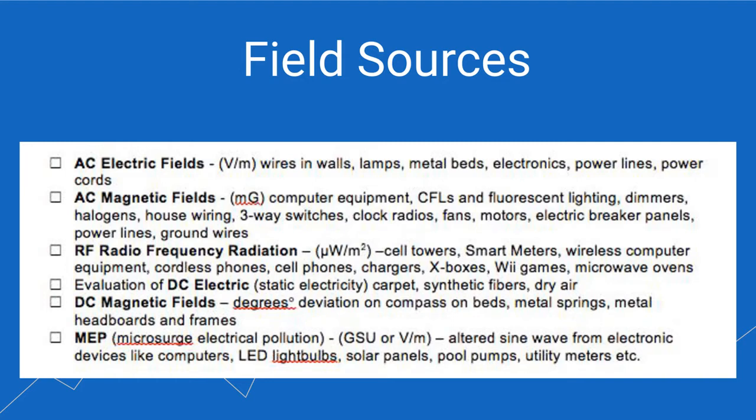Okay, so I have a screen here of the field sources. I just like to have this as a bit of a review here. If you want to take a second to take a screenshot of this slide, I'll give you a few moments to do so. But here's the basics. Electric fields come from electricity. Okay, that makes sense, right? So anywhere that there are wires running through your walls or power cords plugged into outlets or anything working via electricity, there will be an electric field.